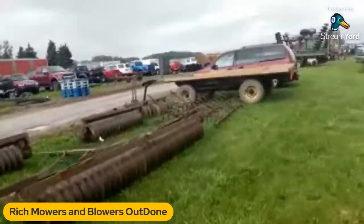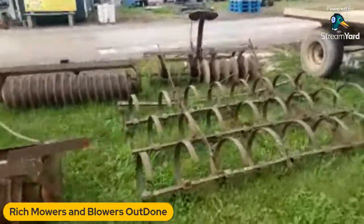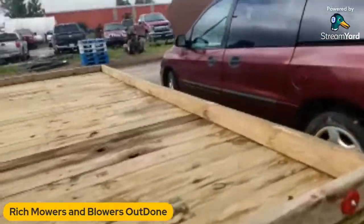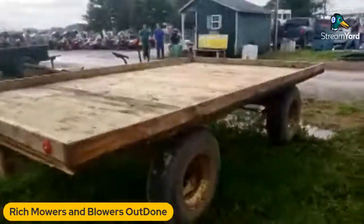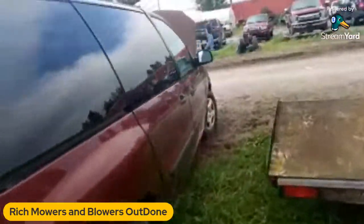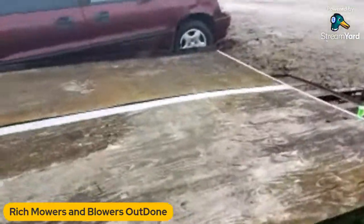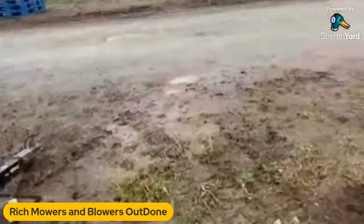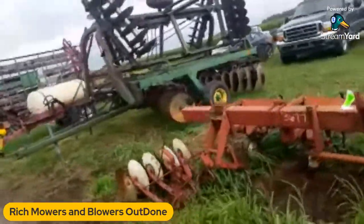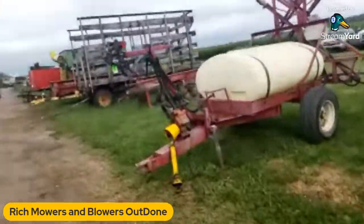What else do we got down the line? We got a van, and then we are in farm country, so they sell all this stuff here. Hay wagon. A nice looking hay wagon. Here is a van they're going to auction off. Snowmobile trailer, buy a couple snowmobiles and put them up on this. Then you got your farm equipment out here.